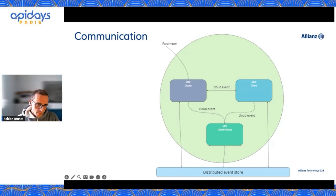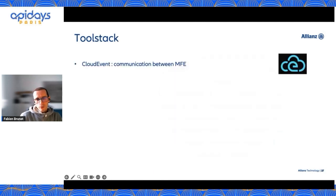one other MFE. It means each MFE can talk with another MFE, but in fact, it's just some information we send on the browser, and if the other MFE wants this information, it gets it and makes its workflow by itself. So if it doesn't want to know if we have a pricing, it doesn't care. It just makes the rendering and that's it. So for communication, we have parameters, cloud events, and on the backend side, a distributed event store. For communication on the front-end side, we use cloud events because it's very common on the front-end side. And like this, we have just a common vision for how we need to talk with another MFE.